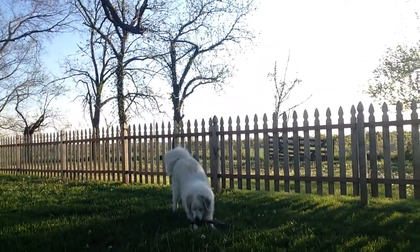Oh good gosh, I have to show this. He's so proud. It's impossible to pick up sticks in this yard because they get moved and relocated.